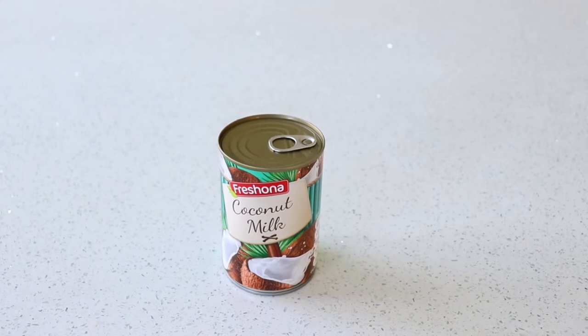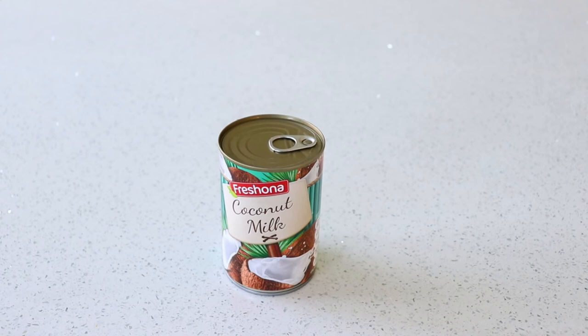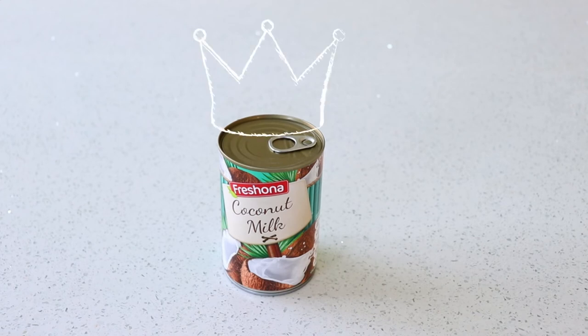Let's work out the value score now, and 91 divided by 75 cents earns it the best score of 121. So in the small range of products I've looked at, the best value award goes to Lidl.